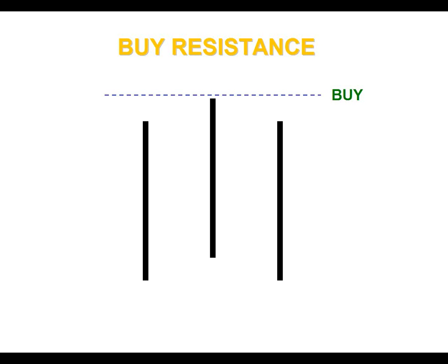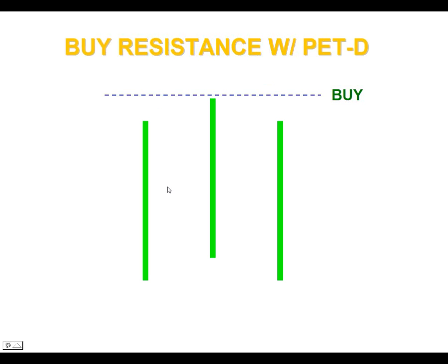So before, we were looking at this, and we just said, okay, well, we had more sellers than buyers come in here. And then when we went above, we're going to be buying. But now, once we apply the PET-D, we have to see things look like this. We have to have all the bars green. Why? Because it's telling us we're in an uptrend. And most likely when you're in an uptrend, you're going to be going higher. So this so-called resistance is going to be broken, and we're going to jump on board.